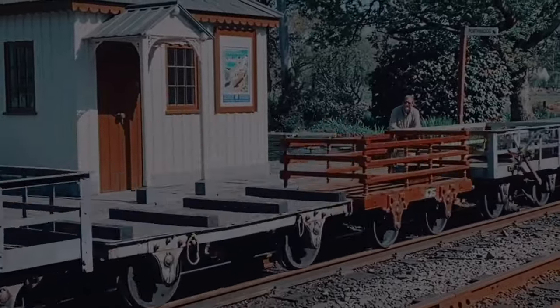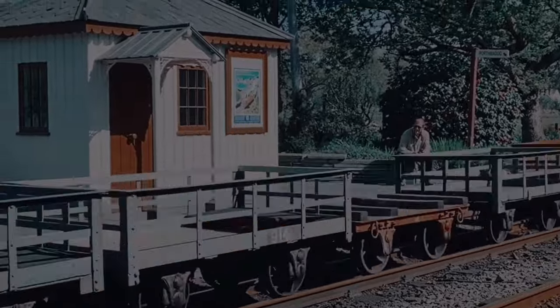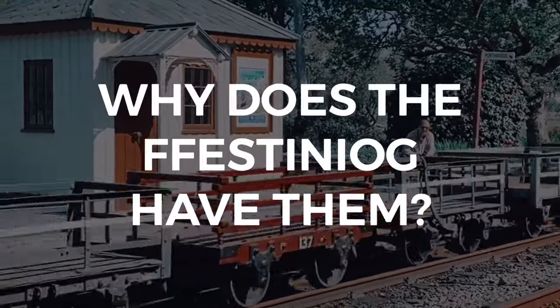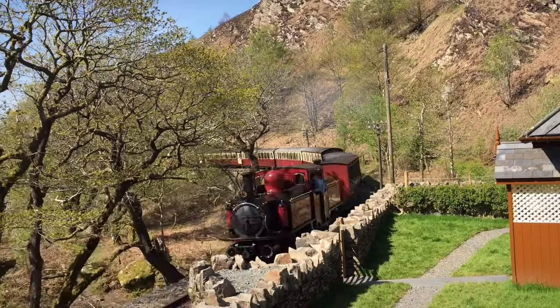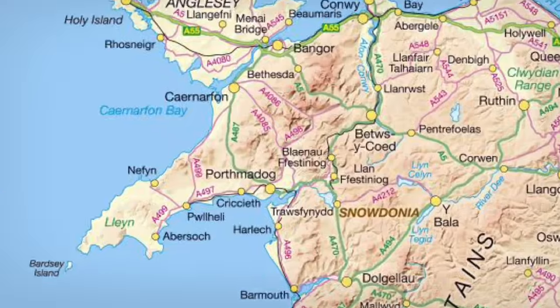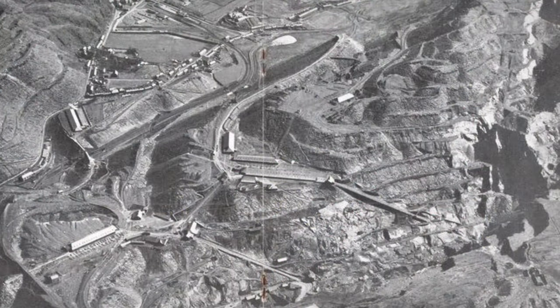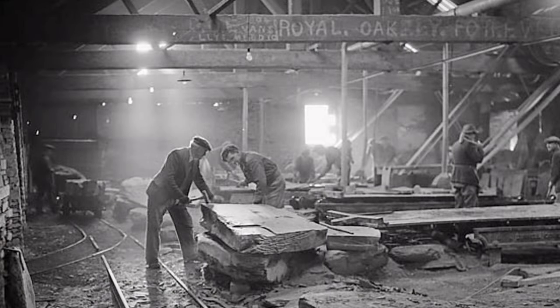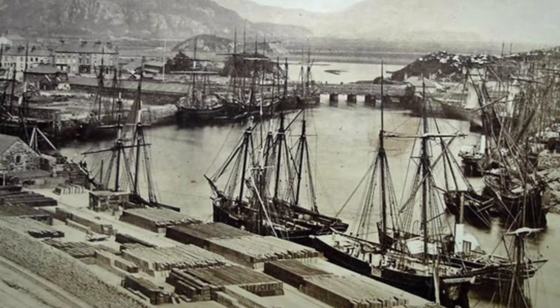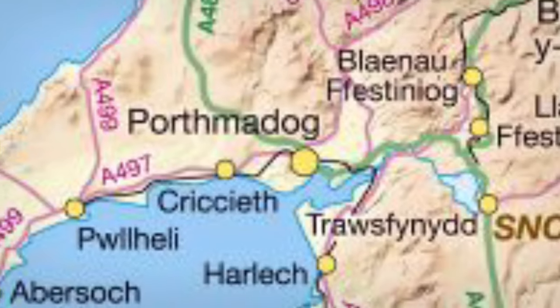Before we go any further, I'd probably best explain what a gravity train is and why the Ffestiniog has them at all. The Ffestiniog Railway is, as all railway enthusiasts know, in the top left-hand corner of Wales. It was built to connect the booming slate quarries of Blaenau Ffestiniog with the nearest seaport of Porthmadog. From there, slate was transported out to roof buildings the whole world over.